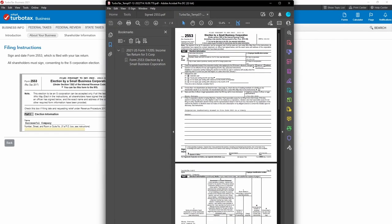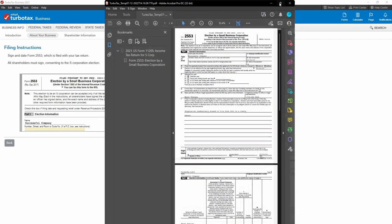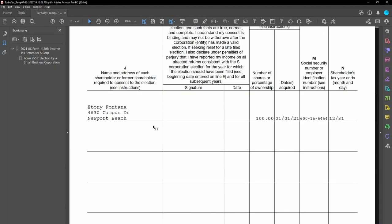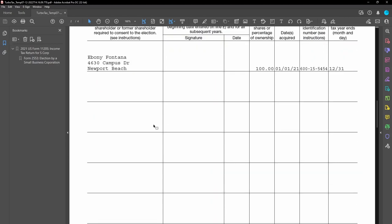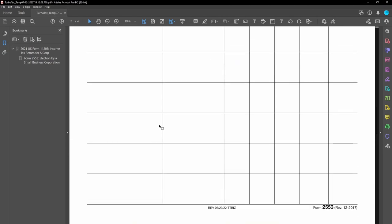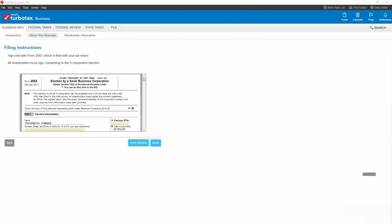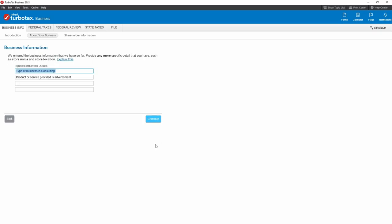and boom, this is what I got. This one I would definitely not e-sign. I would print it out, sign it, and upload it back to the software. Hopefully it gives us a place to enter it either now or later.